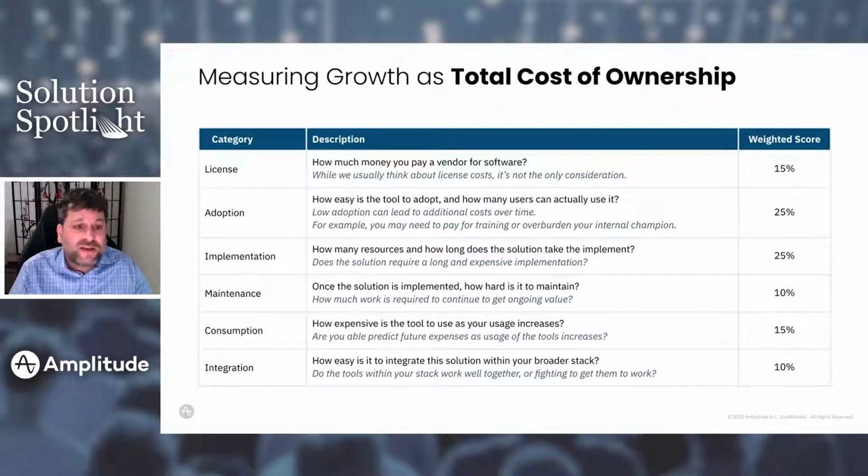And so you see the categories on the left, the license fee, the adoption rate, right? Is it costing you a lot in training or not? Can you hire an agency to take care of this at a lower price? The implementation, are we constantly implementing, debugging? Are we stalling our campaigns because we're not ready? The maintenance. And then consumption. Are you measuring how often people are using this?